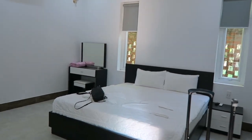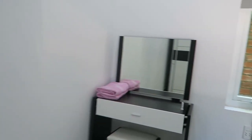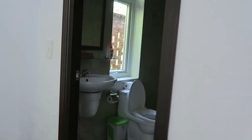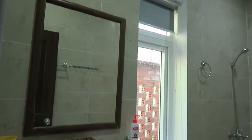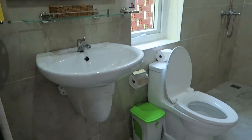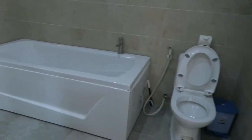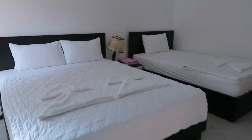This is one of the bedrooms. This is mine and Yoni's bedroom. The bed, and we have our own bedroom. There is another bathroom with a bathtub, toilet, shower, and two sinks. And this is the other room that has two beds.